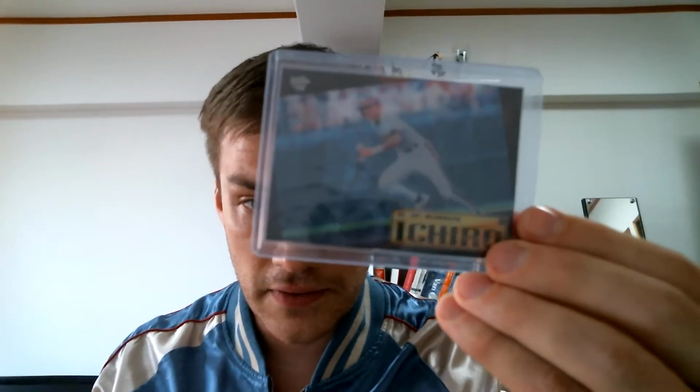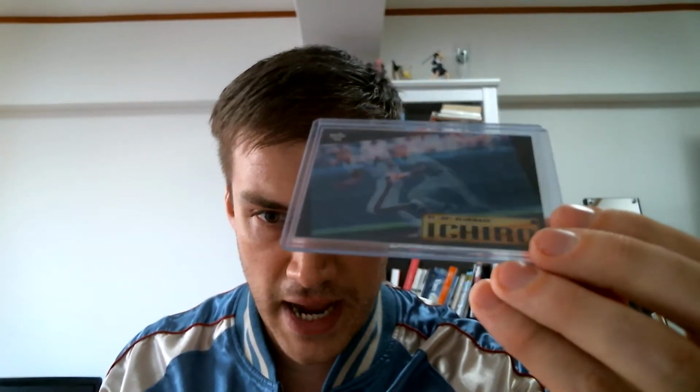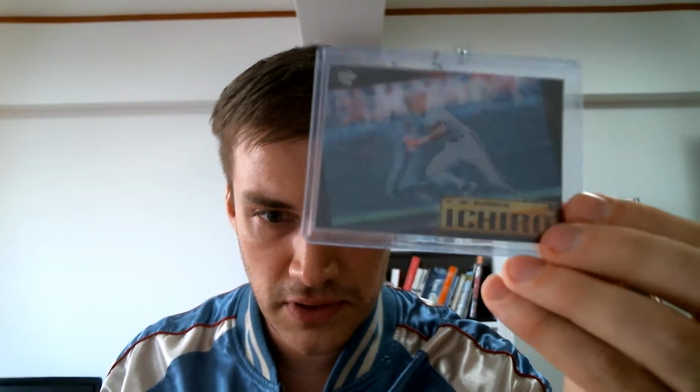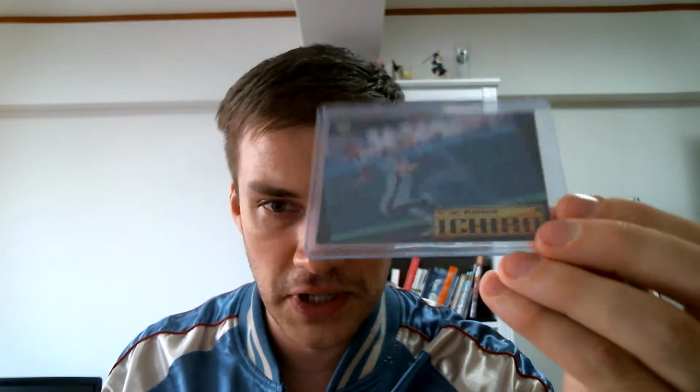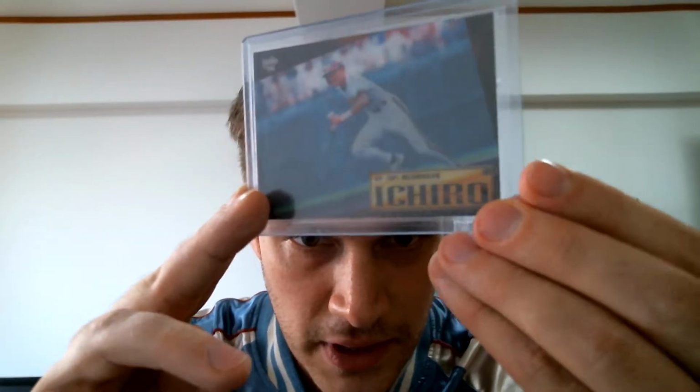Next up, we've got this one. So this is the 96 BBM Ichiro. And this is a pretty sweet card. Take a look at this. This is like one of those magic motion cards. This is pretty sweet. So you tilt the card and he runs. I think Topps has recently put some of these out.